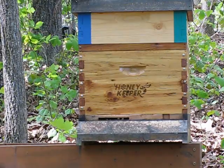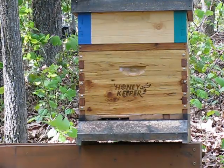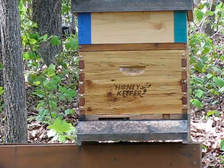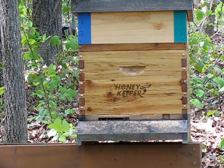So hopefully this is going to develop into some good hives, but we'll see.